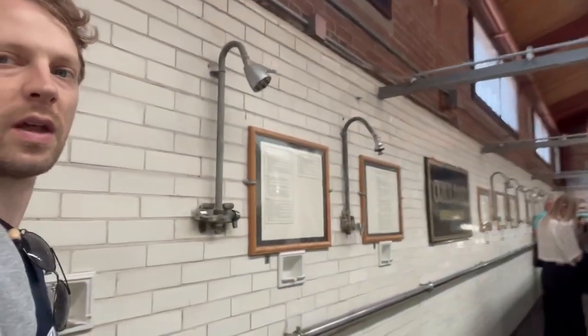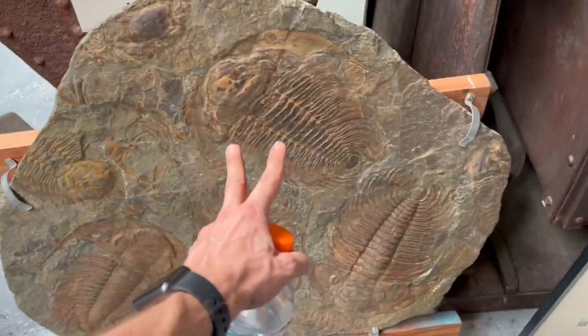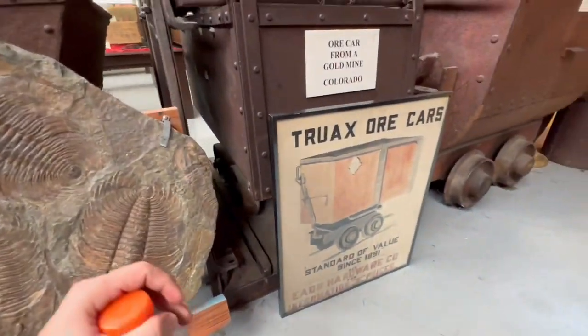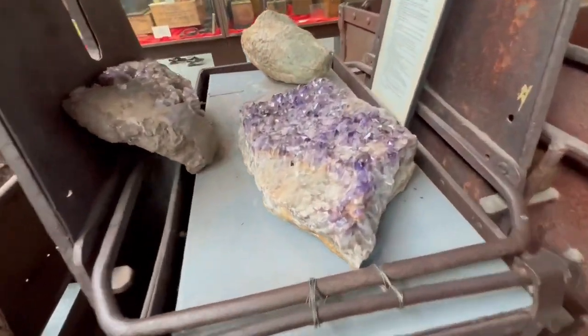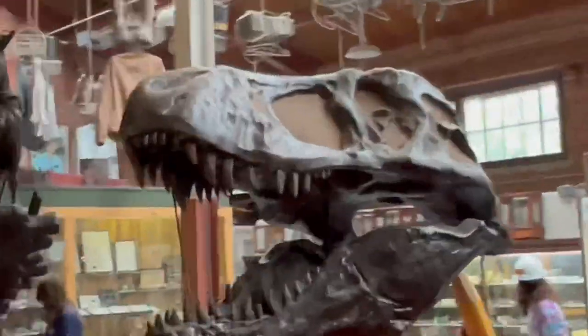Shower's here. This was the shower wall. Crazy. Ooh, some big old trilobites. Look at those. Wow. Huge amethyst. Some mine carts. Big old T-Rex.